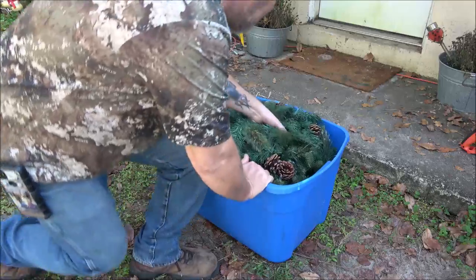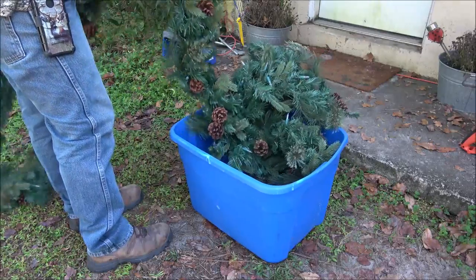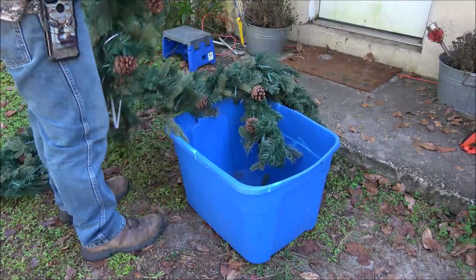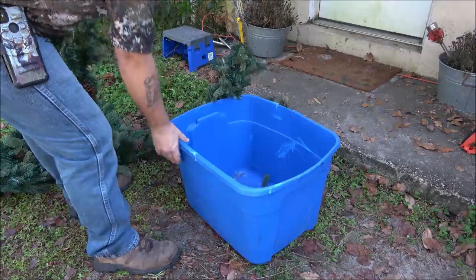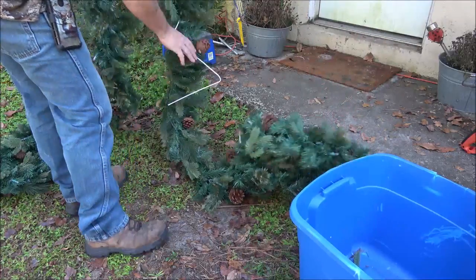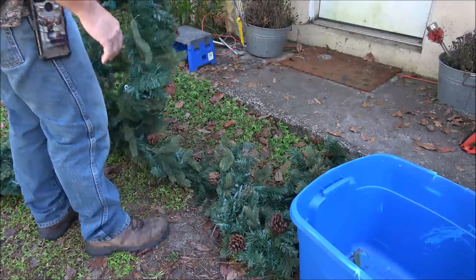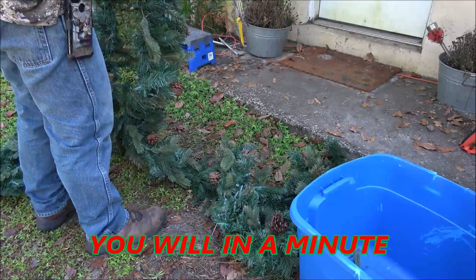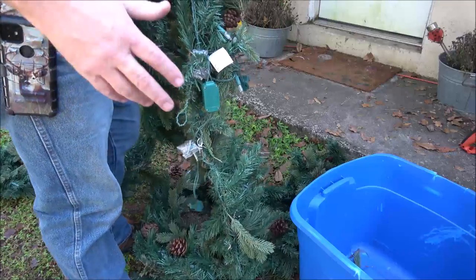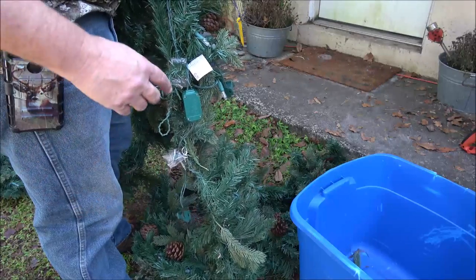So hopefully this will go well. But I say that every year and it doesn't. And these things are heavy, guys. I mean, real heavy. I don't know what this is for. I don't know what that's for. See, they meet in the middle. And then, well, last year I had a hard time getting one of them working after I hung them up. So this year I'm going to try them first.